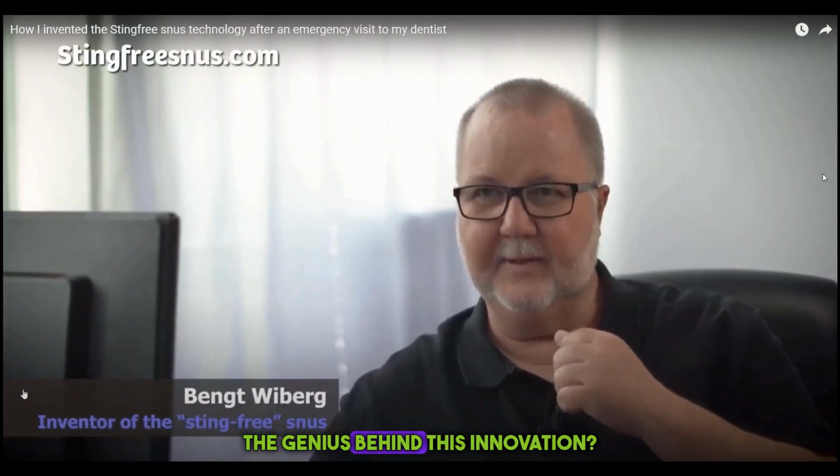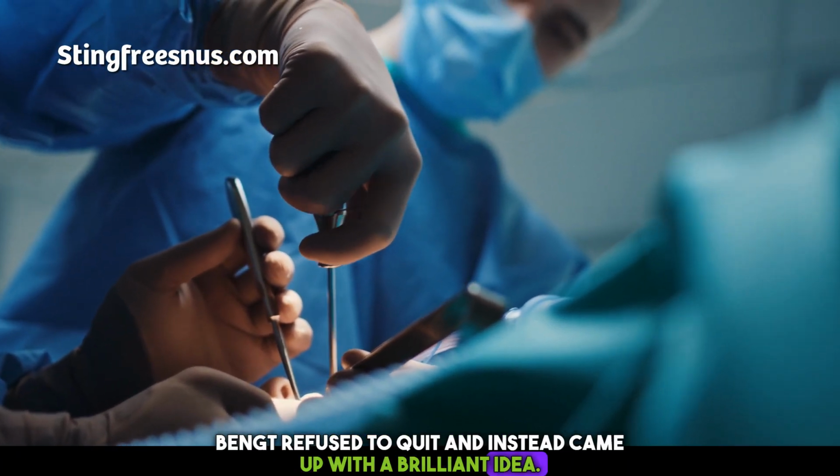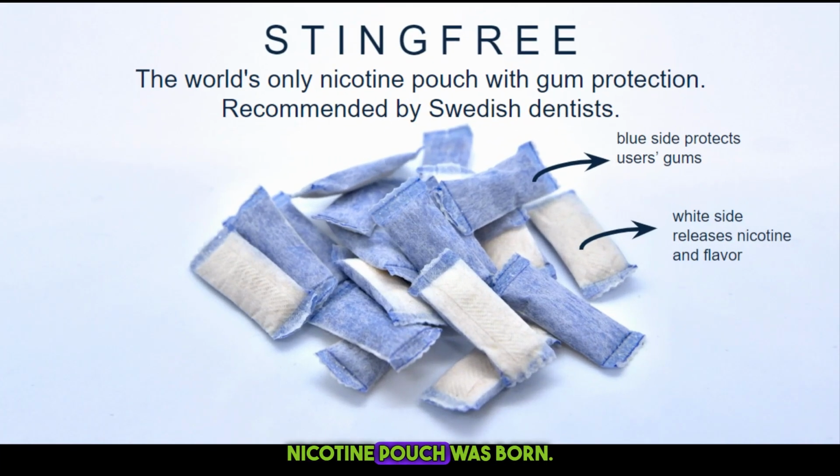The genius behind this innovation? Former CFO Bengt Wiberg. After a dire warning from his dentist about his severe snus lesions, Bengt refused to quit and instead came up with a brilliant idea. He added a protective barrier to the pouch. And voila, the Stingfree nicotine pouch was born.